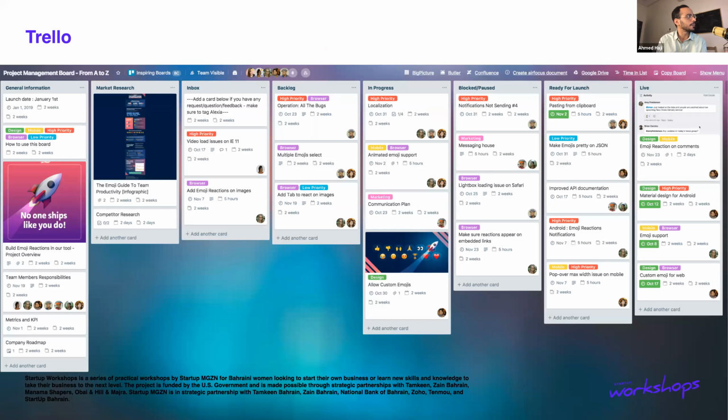Trello is another comprehensive project management and task management tool. Trello is more focused on an agile kind of way of working. So you can see here the tasks are segregated within different groups, such as live, ready for launch, blocked, in progress, inbox, market research, and each one of them is assigned to one or a few people. So if you have this kind of tasks in your organization, and you are going to assign them to different people and different groups, and there are similar types of tasks that are generated for certain units, a platform like Trello would be very useful for you.